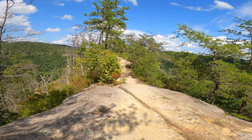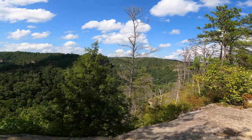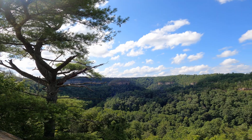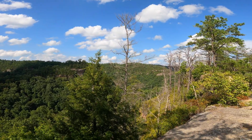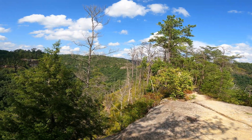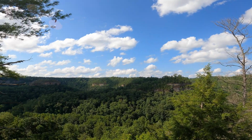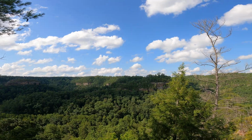You see how everybody's carved all over it. Yeah, I think the trees died. It looks like that pine bark deal, maybe. I don't know. So the trees died out and broke off.